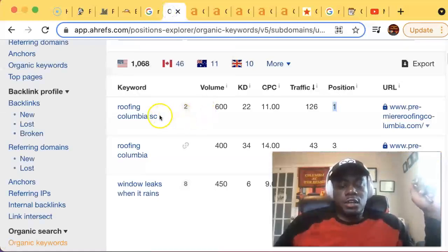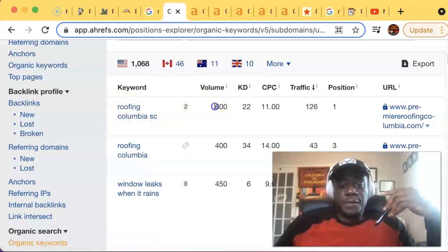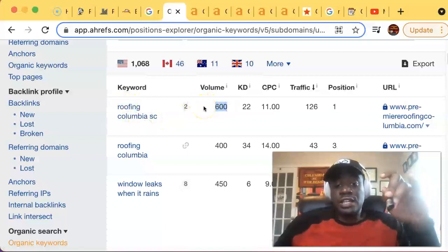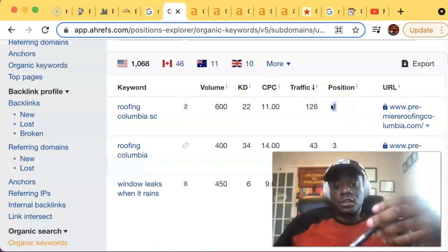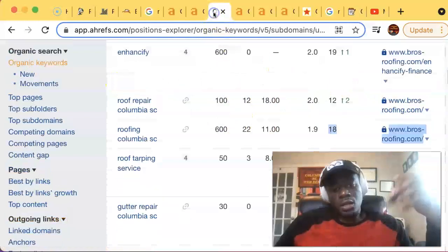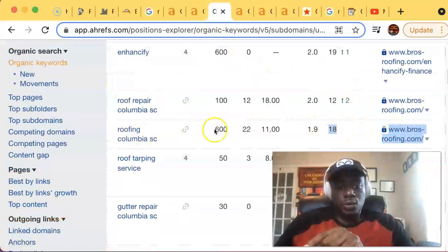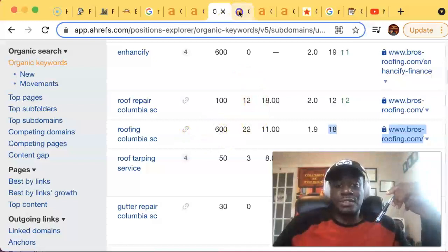So let's take that same keyword, roofing, Columbia, South Carolina. It has a 600 volume search, which means someone is searching this 600 times a month, and Premier Roofing is at the number 1 position for this keyword. Let's look at Bergen Roofing for the same keyword, and they're at the number 2 position. And then let's look at you all, and you're at the 18th position for this keyword that's being searched 600 times a month. So that's missing out on a lot of cheddar potentially.